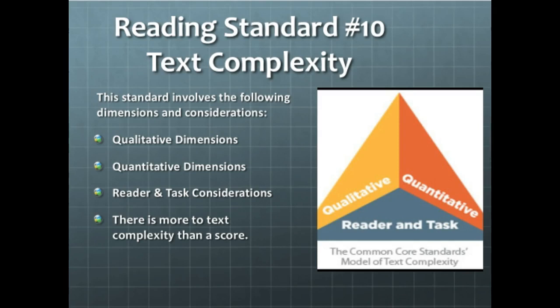Quantitative dimensions are factors such as sentence length, word numbers, unfamiliar words, to calculate the difficulty of a text. It's the readability. Reader and task considerations, the third measure, is what students bring to the text. Teachers need to use their knowledge of their students and of the text to match text to particular students and tasks.